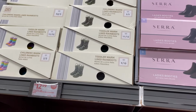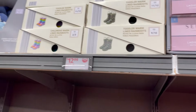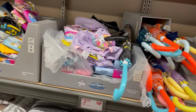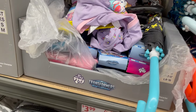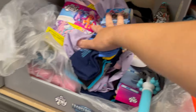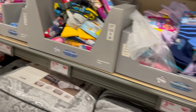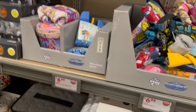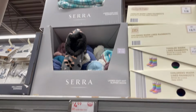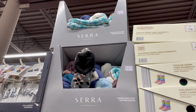Lined rain boots for toddlers. Some umbrellas. This is all mixed in here. This says children's socks. Oh yeah, there's some socks in here, and children's pajamas and underwear, all the character things. Some nice comfy slipper socks.